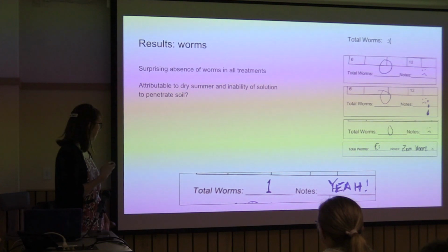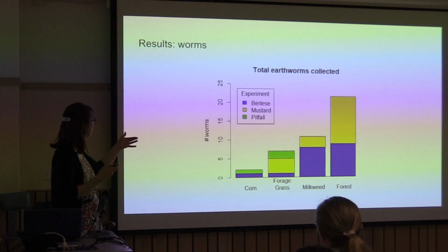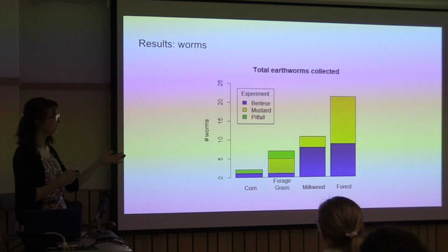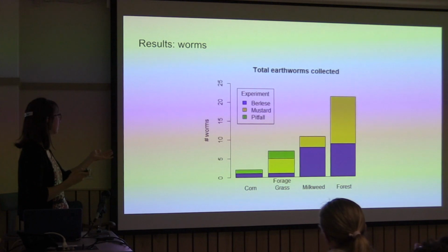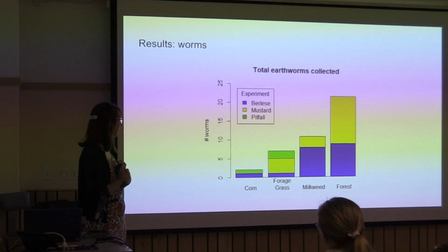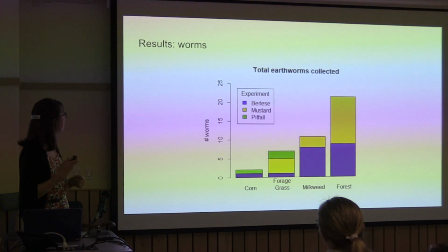We did find some worms, and we actually found worms in each of the sampling techniques. And so here I've just simply pooled all the numbers from each sampling technique. And you can see a clear and perhaps unsurprising trend that you get the most worms in forest and the least in corn, though perhaps optimistic that milkweed has the second highest number of worms.